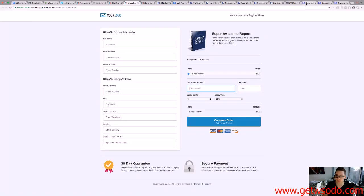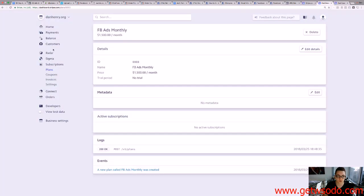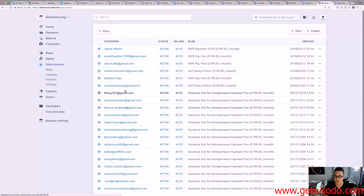And at that point in Stripe, you could hit customers, find the customers, and if they ever needed to cancel, I'm not going to show you that because it's so easy, guys, I promise. But I don't want to show you that because it'll show my customers' private info. So if I hit customers, I find the customer, it'll show the subscription. I can then find the subscription and click cancel subscription for that customer, and then, good to go.